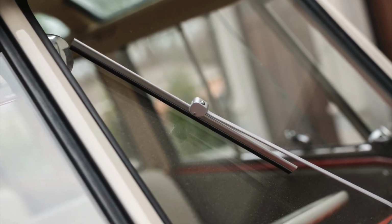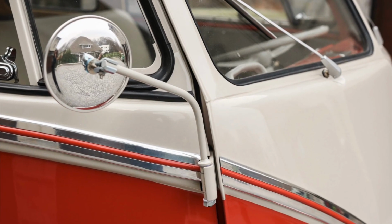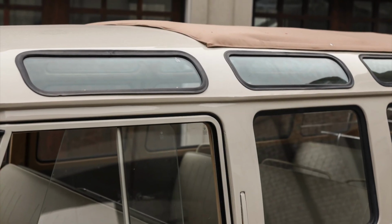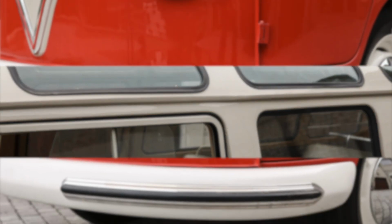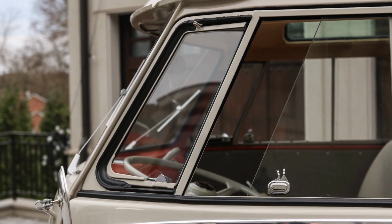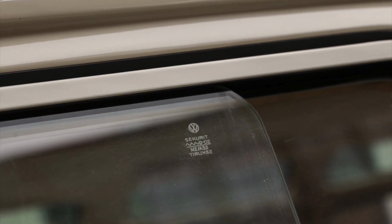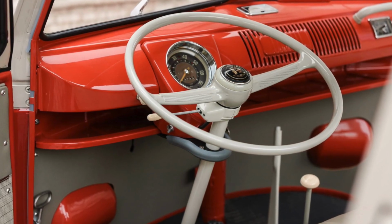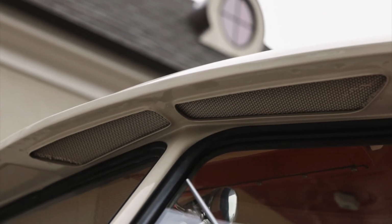The Deluxe Samba bus we are featuring has a fascinating history. It was originally delivered new in Hamburg, Germany, adding to its authentic European lineage. As early as the mid-1960s, this particular Samba made its way to the United States, where it found a new home. This transcontinental journey showcases the global appeal and enduring popularity of the Samba bus, transcending borders and becoming a cherished vehicle in different parts of the world.